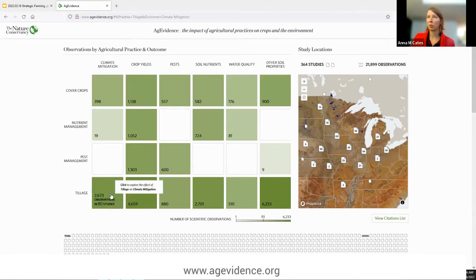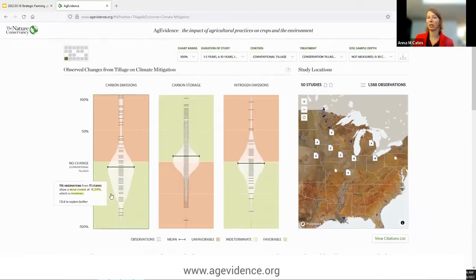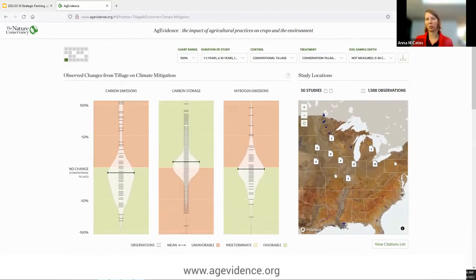So, for example, tillage. Jodi didn't talk about tillage too much this time, but we sometimes talk about tillage as a way to decrease carbon emissions or keep carbon in our soil. And this breaks down some different measurements that researchers have done in tillage studies.